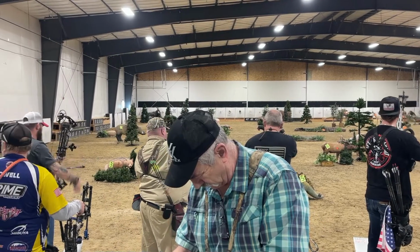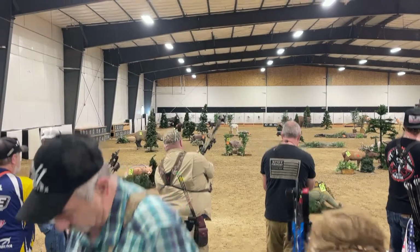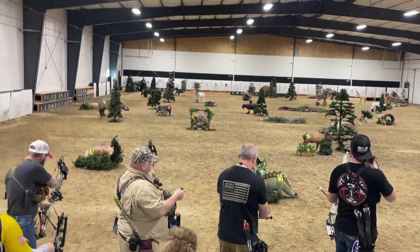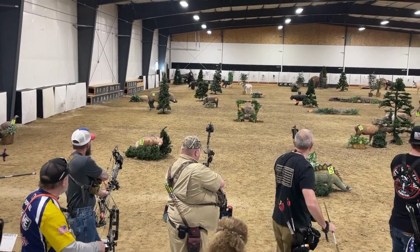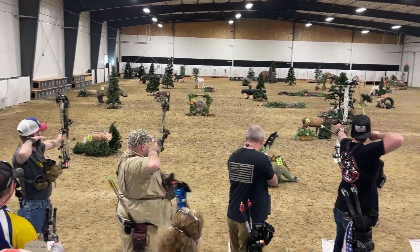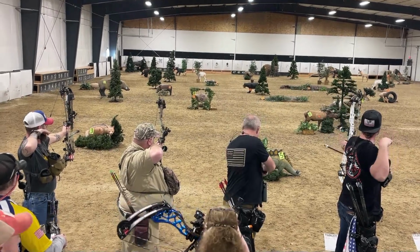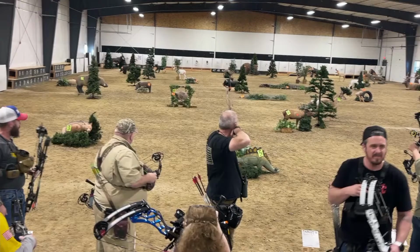When you're shooting these 3D tournaments, you may be standing on the left side of the range, and the target that you're shooting at could be on the very right back corner of the range, I should say. So you're looking for what target number you're standing in front of. Look down range and find the orange target number listed.